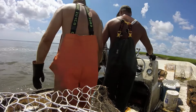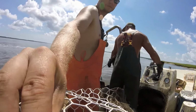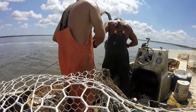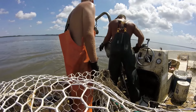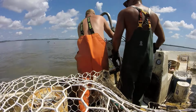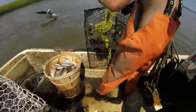Choose the right time. Blue crab activity is usually strongest in the early morning and late afternoon. Catching crabs at these times will be more effective. Be patient and careful. Catching blue crabs requires patience. Sometimes you need to leave the trap in the water for several hours or even overnight. When pulling the trap or rope up, do so slowly and carefully so that the crabs do not fall out.